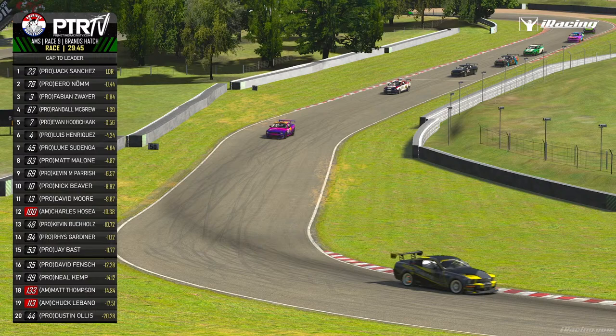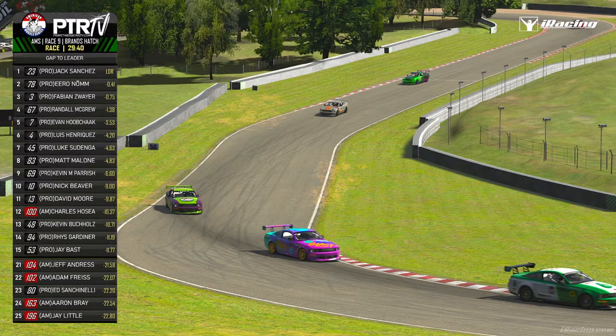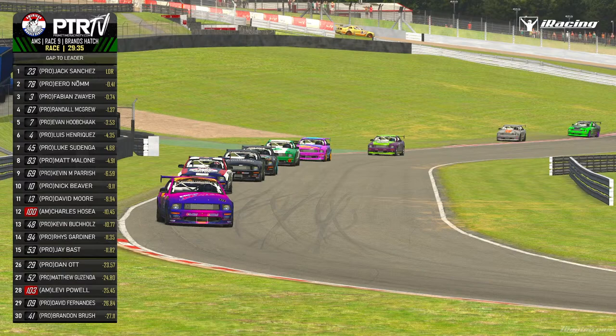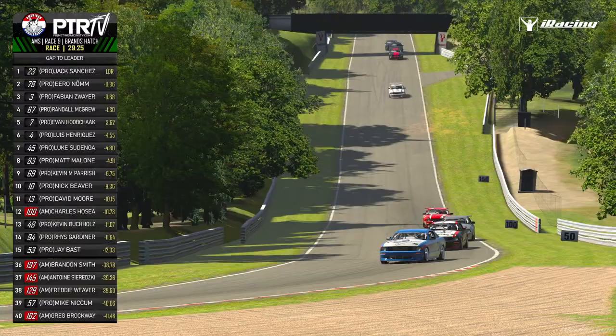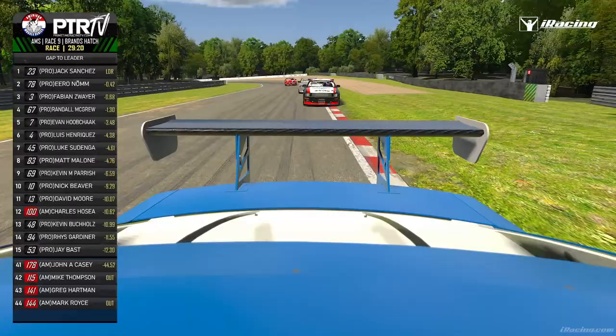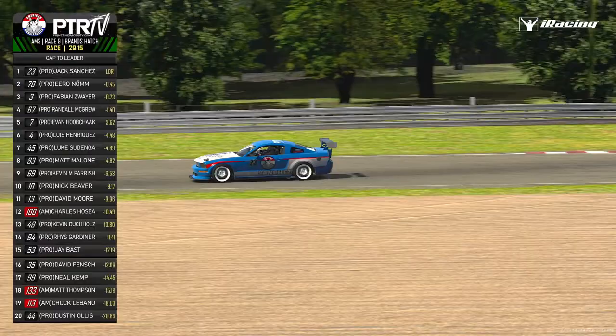There goes Kevin Parrish down through the elevation change into the left-hander, everybody behind him. Again, these guys are just playing such risky games. After seeing what happened to Eero Nam, dipping his left sides into the grass and the way that it got him completely out of shape, seeing these guys do that at almost every corner on purpose is making me a little bit nervous compared to how it felt before. Yeah, very much so. But this is what the series is. This series is so close that you have to be on constant alert. That's why the pit stops are so tight.